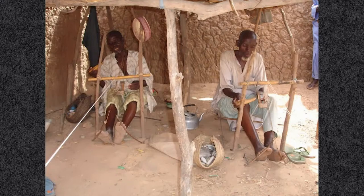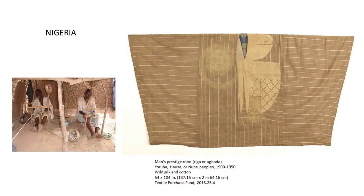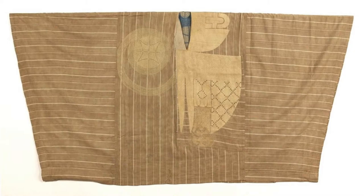And you see the lengthwise yarns that are stretching in front of the weavers as far as the eye can see. This prestigious robe, as you can see from the measurements, is very large, 54 by 104 inches. I'll show you an image of a man wearing one in a few minutes, and you'll be able to see how dramatic a robe like this is.